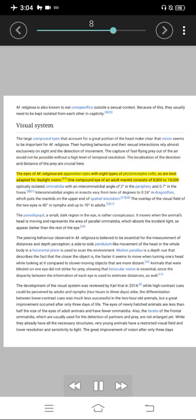The eyes of M. religiosa are apposition eyes with 8 types of photoreceptor cells, so are best adapted for daylight vision. One compound eye of an adult mantid consists of 8,000 to 10,000 optically isolated ommatidia with an interommatidial angle of 2 degrees in the periphery and 0.7 degree in the fovea. Interommatidial angles in insects vary from tens of degrees to 0.24 degrees in dragonflies, which puts the mantids on the upper end of spatial resolution.